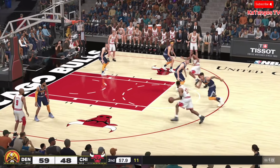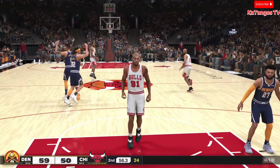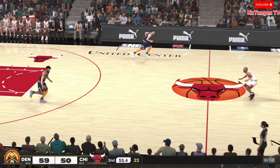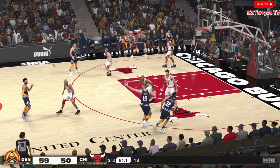Rodman with a screen on Porter. And Rodman with the slam. Making the effort to create for his team. Pippen uses the pick and roll flawlessly. Murray, the pass to Jokic.